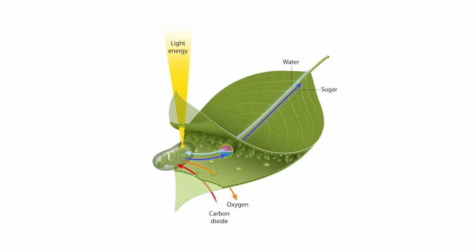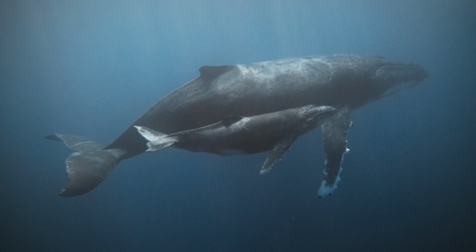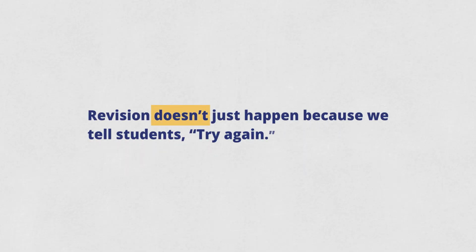Think about the difference between asking students, what is the role of chlorophyll in photosynthesis? And asking, how do tiny phytoplankton create the food molecules that eventually nourish whales in the ocean? That second question invites real sense-making. It's messy enough that students will need feedback, conversation, and maybe even some new information before they can build a strong explanation.